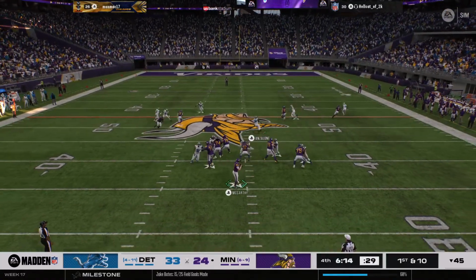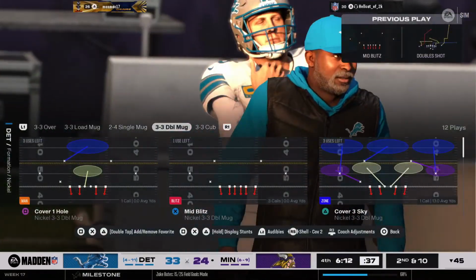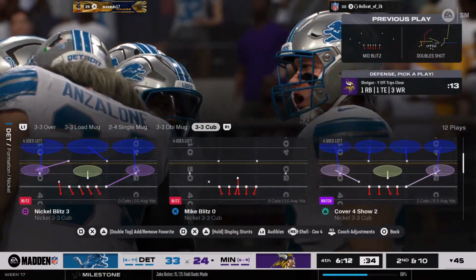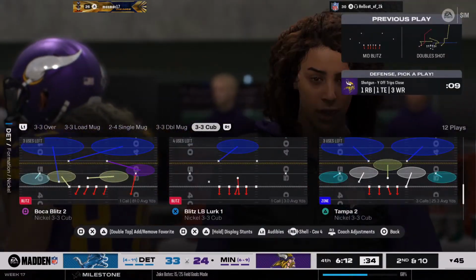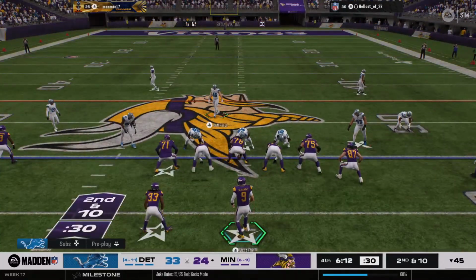On 1st and 10, it's McCarthy. Throw here down the field. Incomplete. A bit of a pedestrian game for this quarterback and ultimately this passing game here today, Mike. And I know they all would have loved to connect on that deep throw. I think that stat sheet would have looked a whole lot different, but just a little off in their execution and leads to an incompletion.